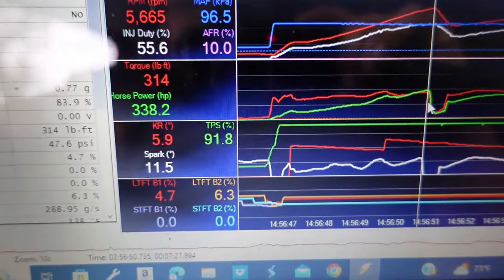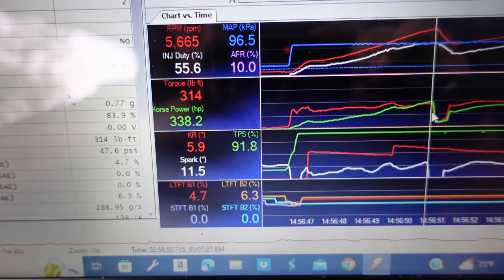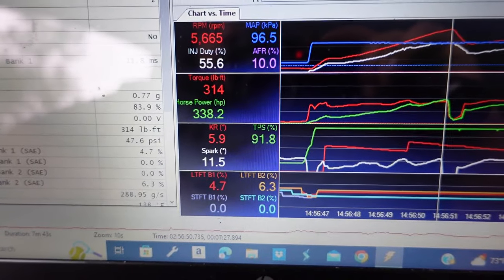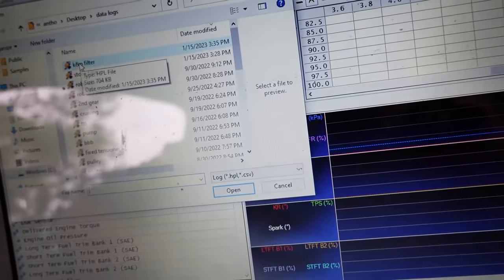So let's try to remember these numbers. I'll probably add that to this video as a before and then an after, like a little chart. So 314, 338, 96 kPa. Real quick, I'm going to load up the after pull, if you want to call it that, with the K&N filter. Let's bring it up here.